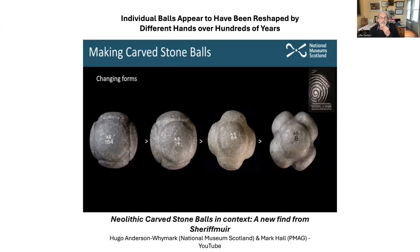Now, these slides are from a wonderful talk, Neolithic carved stone balls in context, a new find from Sheffermuir, by these fellows at the National Museum of Scotland. This is really scholarly good stuff. They point out some of the other stuff online that can be a little kooky, and maybe I'll make the list here with them too. They've studied these balls very carefully. Here are examples of different six-lobed balls, and they're different in shape. There's some indication these look like they may have been worked over time by different hands.